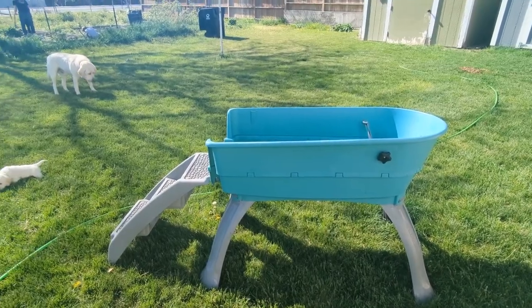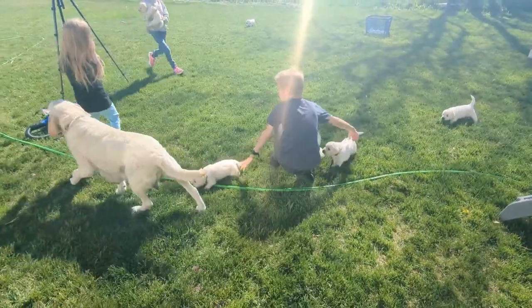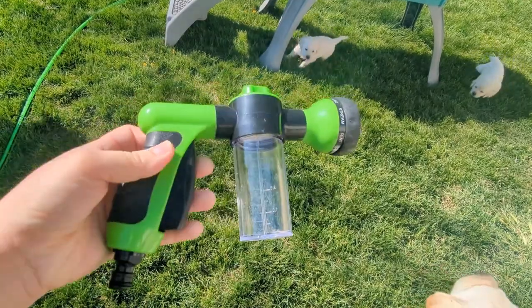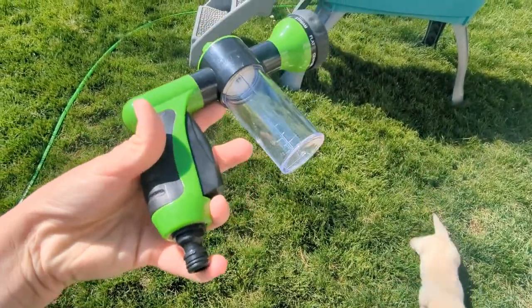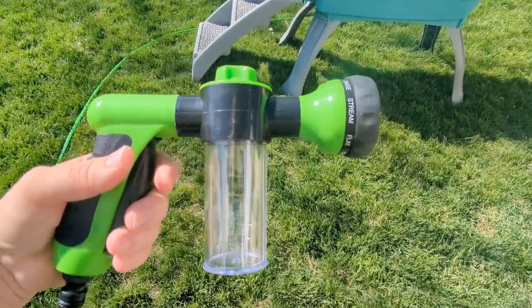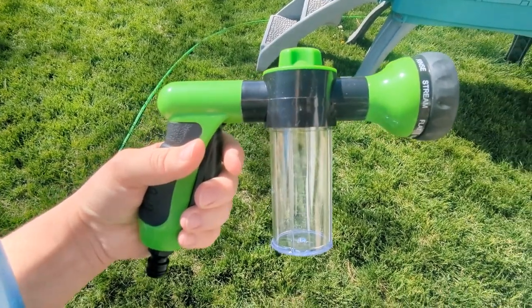Get going. Who should we do first? Should we do Lexi or Gizmo first? I think I'm gonna do Lexi first. Okay, this is what I use to bathe the dogs. So I put the doggy shampoo in here and then I hook it to the hose. And then when I spray the dogs, it's spraying them with shampoo at the same time. It makes it a lot faster to bathe the dogs.